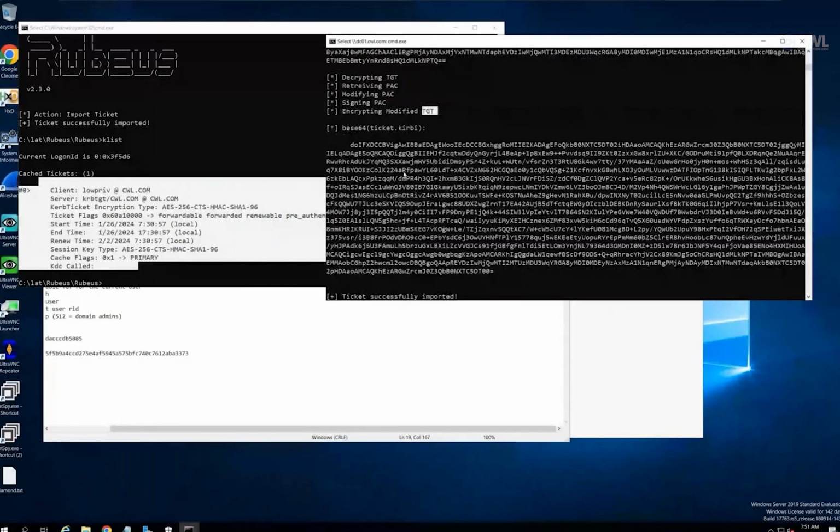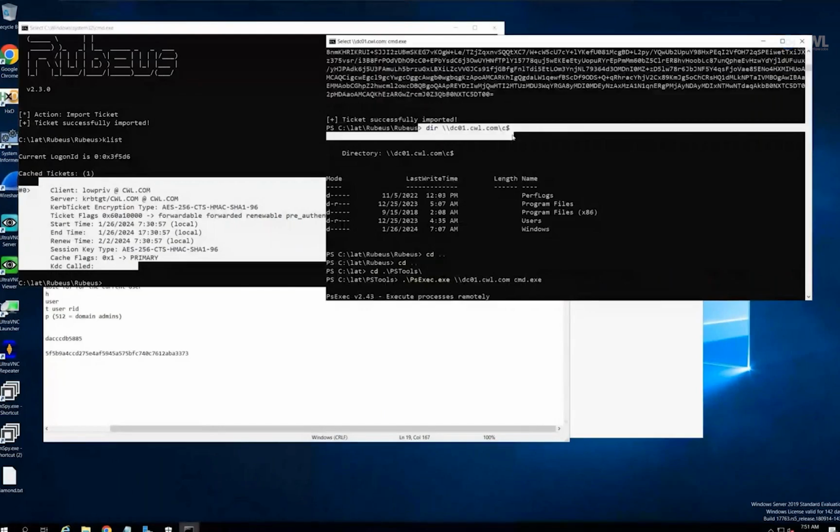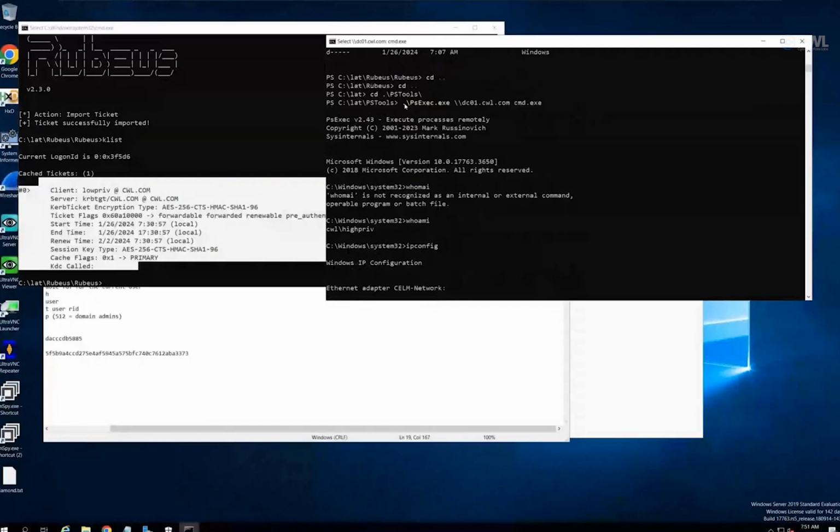And this is the actual ticket. So this is the actual diamond ticket which got injected, and after that we were able to access this domain controller, and we were able to move laterally using tools like PsExec. So whenever you get access to any computer in the network, you cannot simply perform lateral movement from there. You need to actually perform many different things to get to the lateral movement part. So even if you have the initial access, you cannot simply do that.